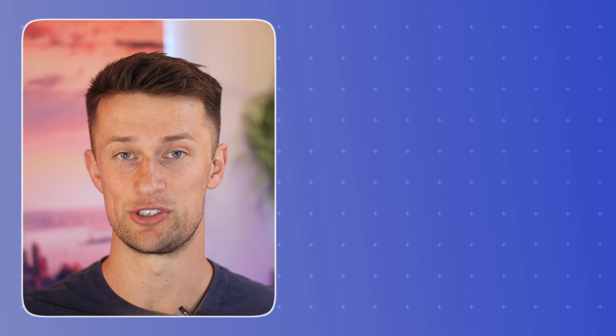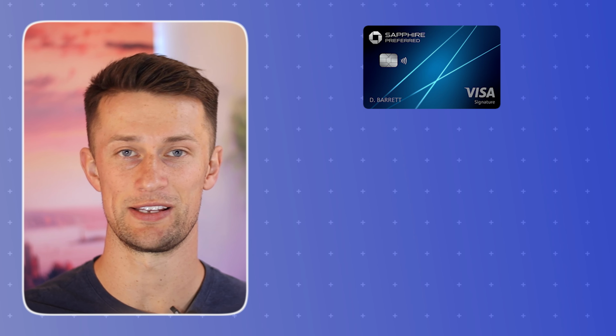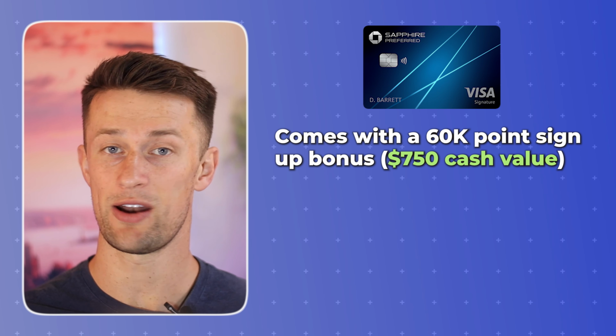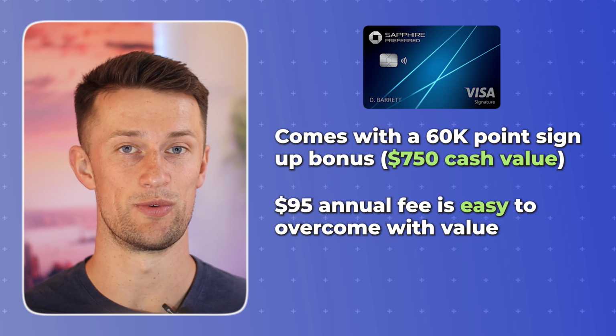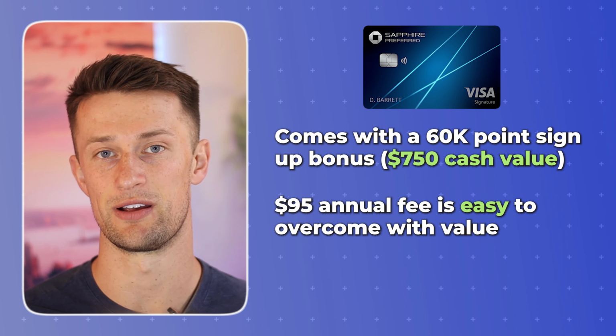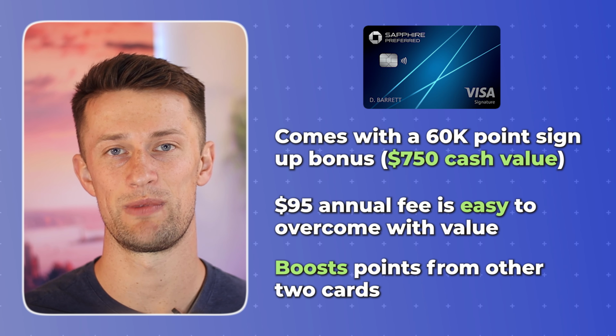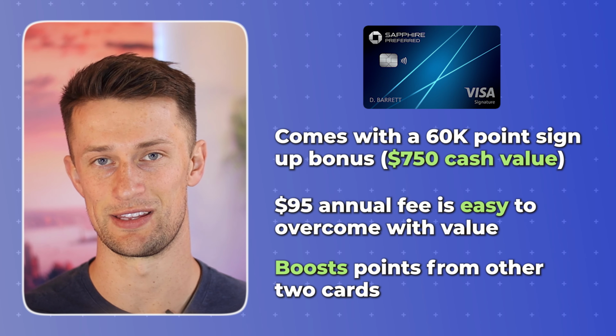So now you're starting to stack a lot of points by the time you're ready to bring in card number 3, which would be your Sapphire option. For the vast majority of people, I recommend the Chase Sapphire Preferred and its 60,000 point sign-up bonus. Not only is it hard to get bad value on this card, it's only a $95 annual fee, and you've seen what that point multiplier does when put in combination with your 2 Freedom cards in this trifecta.